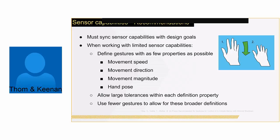And so things like hand pose, magnitude of movement, direction of movement, those things need to be the main things you use in determining what a gesture means. Again, the large tolerances are important. And then what we found in our research is the fewer gestures you use, the easier it is for the sensor to determine what gesture you're using. Aside from cognitive and physical load, asking the sensor to detect the fewest gestures is ideal. Okay, next slide, please.